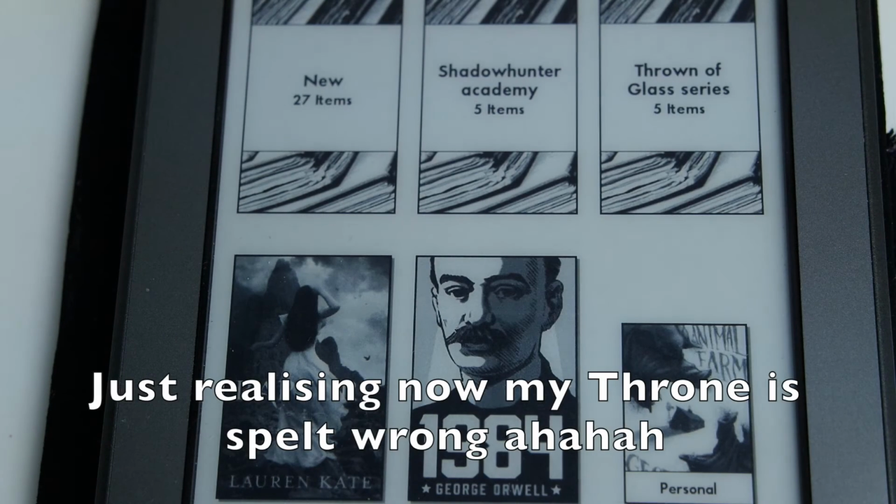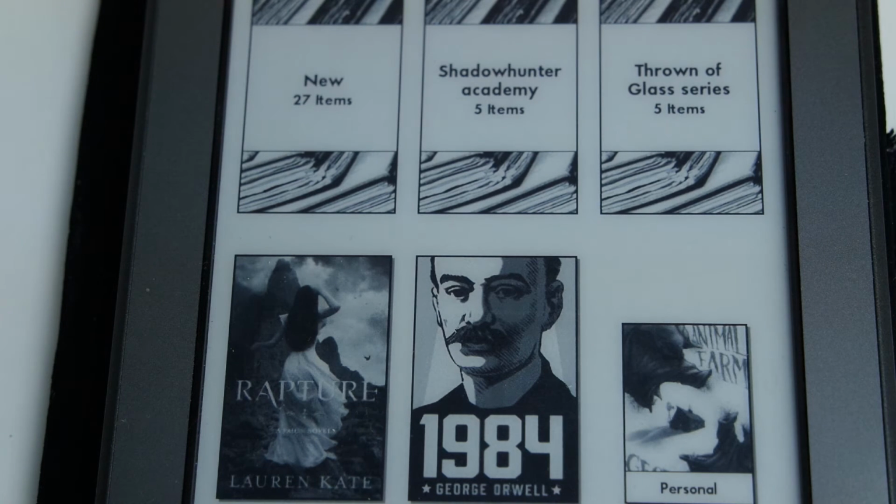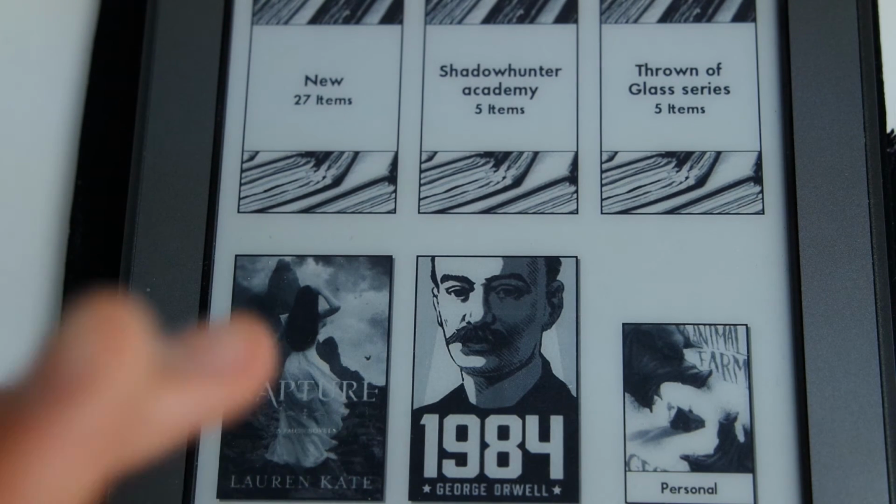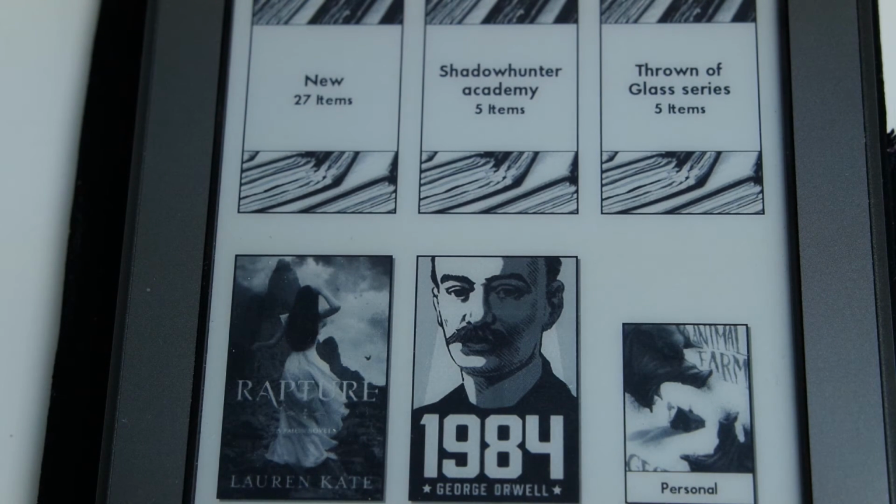So after that, I just have some books because when I originally got my Kindle, a family friend gave us a disc with all these free books that they got. So of course I got Rapture. I have the other 3 or 4 books in the series on my shelf.